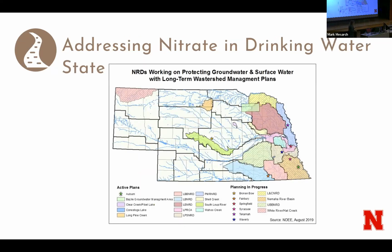At a state level, half of the time I spend with the university is as a liaison with the Nebraska Department of Environment and Energy in their 319 program, which basically means I work with their nonpoint source people. And one of the things that we do in Nebraska and across the nation is develop these watershed management plans. And these are all water quality based management plans. So it goes back to that first map I showed you with the red and the green streams and the red dots and the green dots and the blue dots.